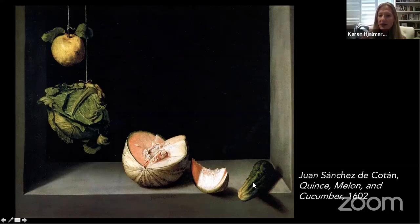Now, these objects, cucumber, melon, cabbage, and quince, were elements that were brought from Europe to the New World to be cultivated. So that's another aspect. It remarks on the age of exploration, which of course is in the 17th century and a little before. And he puts these elements in this recessed window sill with this inky black, and as the light falls, and we can see his signature here, we just get this contemplative altar of a still life.